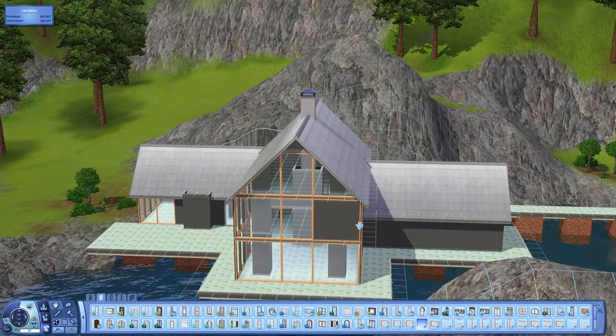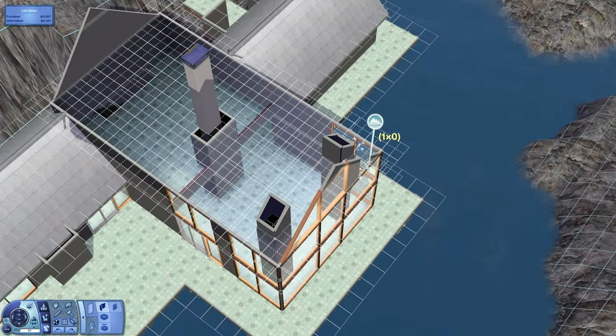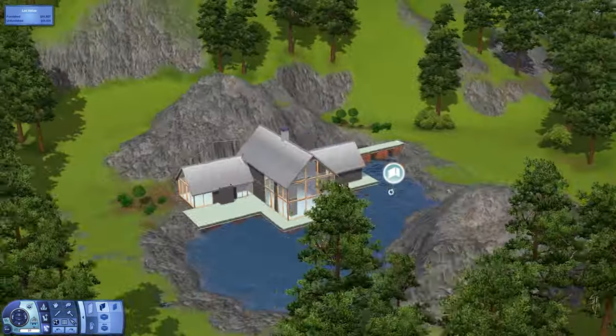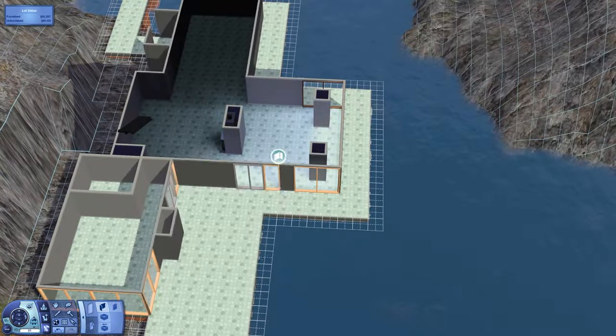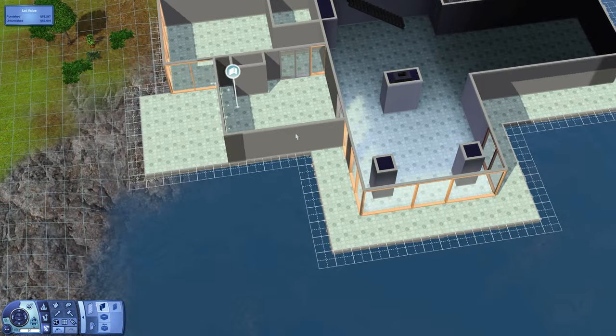So the front door is kind of the back, and then the front faces the pond or lake. A cool view, especially the screenshots look cool from the other side of the pond, where you can see the house, and the way it comes out over the water, I think is really nice.